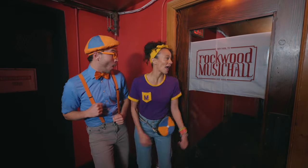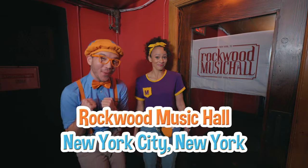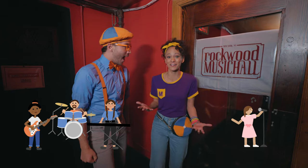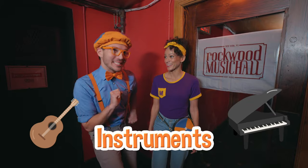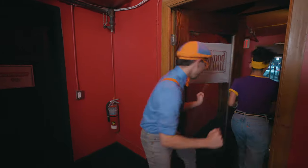And today we are at Rockwood Music Hall. Yeah, in New York City, New York. Woo-hoo. I'm so excited to be in a space where musicians and singers get to share their music. Yeah, musicians and singers, they're so cool. And they play instruments. Ooh, maybe we'll see some of those. Yeah, hey, let's go explore. Okay, come on.